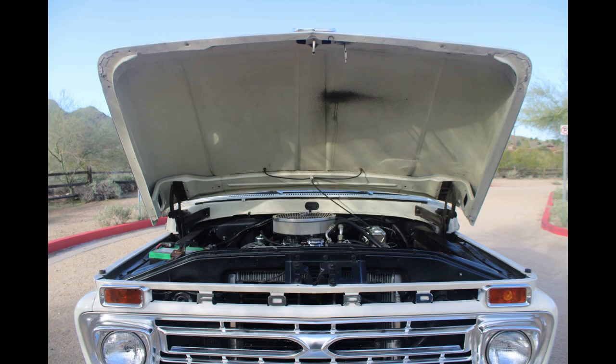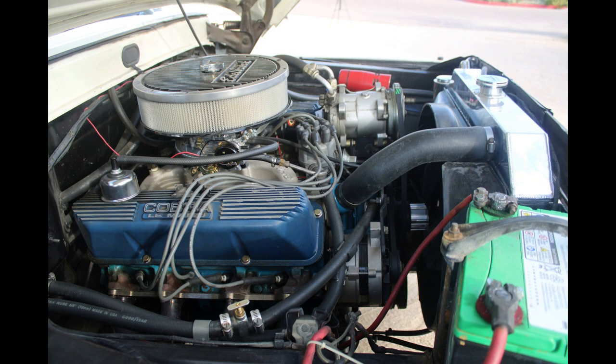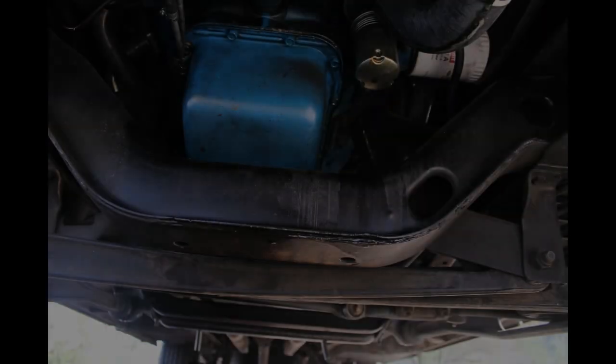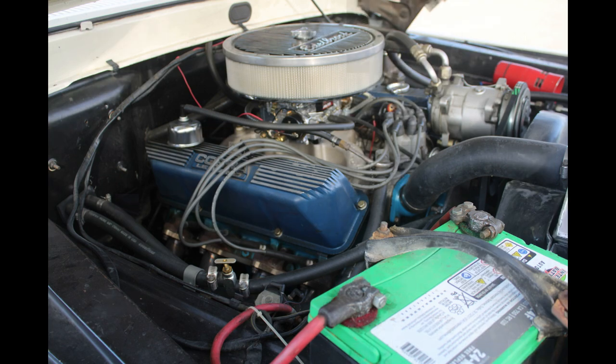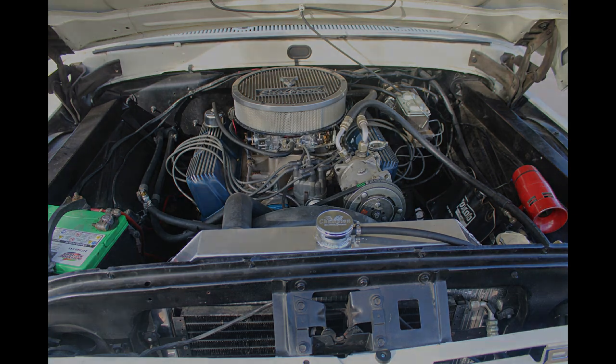It's got a 352 V8 engine. It's got a three-speed stock automatic Cruise-O-Matic transmission. It's got a positive traction rear end and a twin I-beam front end. Since I've had it, I put front disc brakes from a 1977 Ford F100. I rebuilt the motor in about 2007 when the truck had about 170,000 miles on it, and the engine was just worn out. So I knew I had to rebuild the engine.